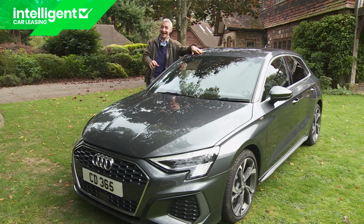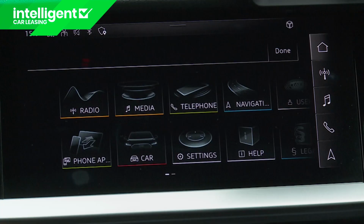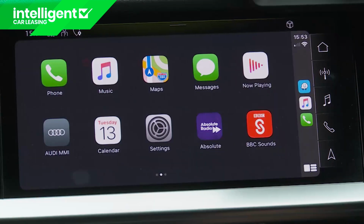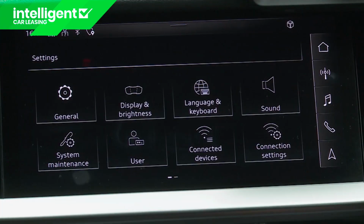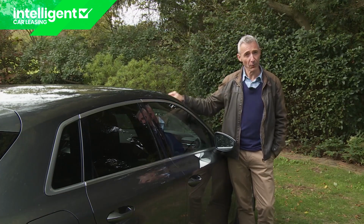This is able to provide 10 times the computing power of the old MIB2 setup that was used in the previous generation model. That, of course, enables the MMI Navigation Plus setup to deliver an awful lot. As a starting point, you have 3D sat-nav, a 6-speaker DAB audio system, Bluetooth, and the usual Audi smartphone interface, which allows use of the Apple CarPlay and Android Auto MirrorLink smartphone mirroring systems. Extra features you'll be pleasantly surprised to find at this level in the range include an available Wi-Fi hotspot, along with handwriting recognition, which allows you to trace commands onto the screen with your fingertip.